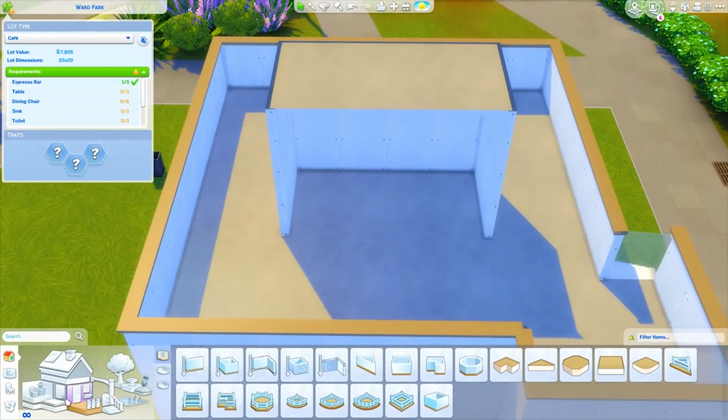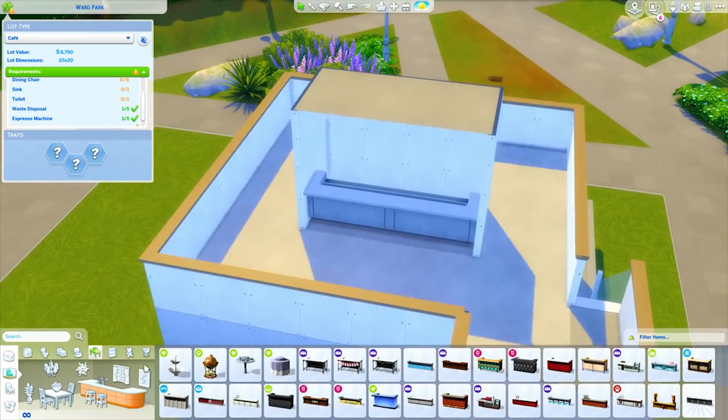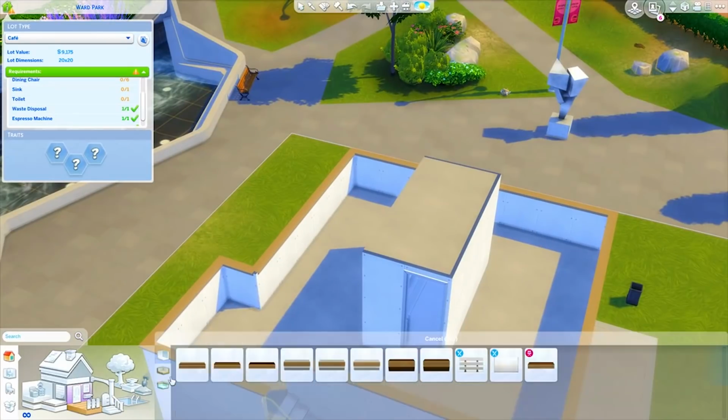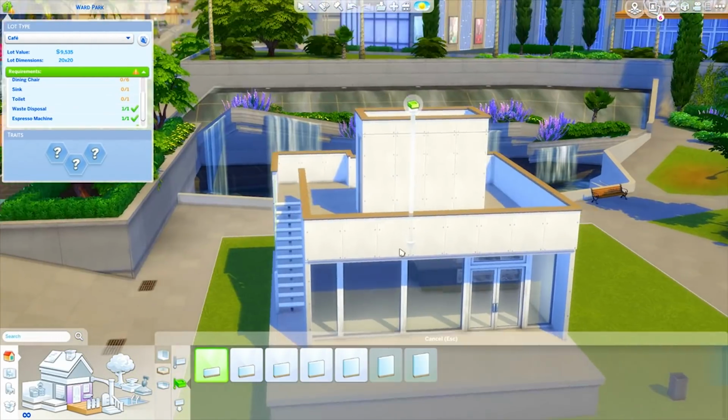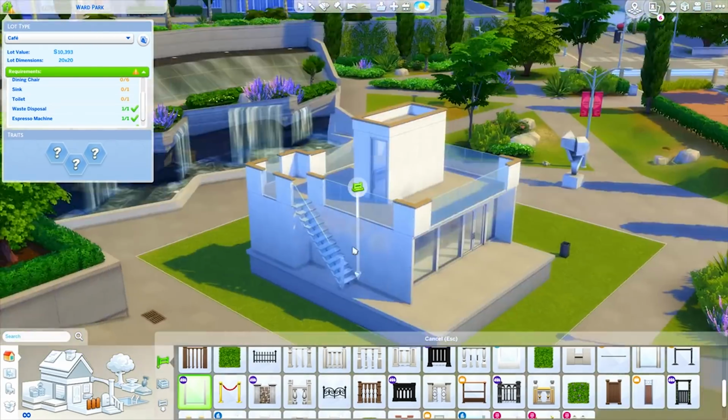It's much more of a modern style as far as the structure of the building goes. And then I used a mixture of different types of furniture inside and outside, and I really, really liked it. There's a lot of outdoor dining space, and I just thought this was a really fun thing to do. I've been doing a lot of houses lately.